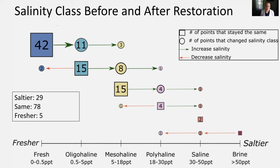So this graph is looking at the change in salinity that the experts predicted would occur if the area was impounded. So anything that's a square is a point that would not change salinity class upon impoundment. And any symbol that has a green arrow is a site that they predict would get saltier, whereas anything with a red arrow is a site that they would predict would get fresher.